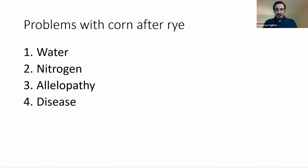So problems with corn after rye, maybe you're familiar with some of these already, but if you talk with farmers and if you dig into the literature, these are the things that you usually come up with. One of them is water. So the rye cover crop in the spring starts taking up moisture as it grows, and depending on the time that you decide to terminate that cover crop, it may have already taken up moisture, which then the following corn crop needs to use. So maybe it's a water issue.